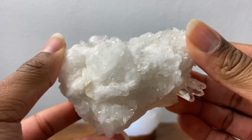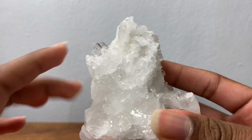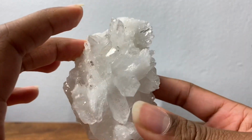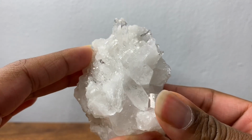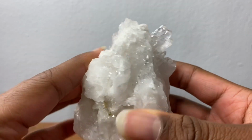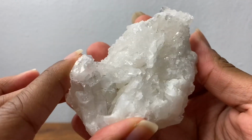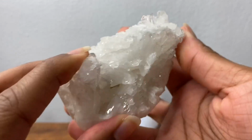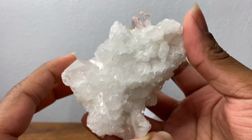So this is my lovely clear quartz castle, is what I call it. My clear quartz castle. And he has so many yummy ventures about him. Just look at him. Oh my God. Just like a piece of ice that I will just chew on forever.